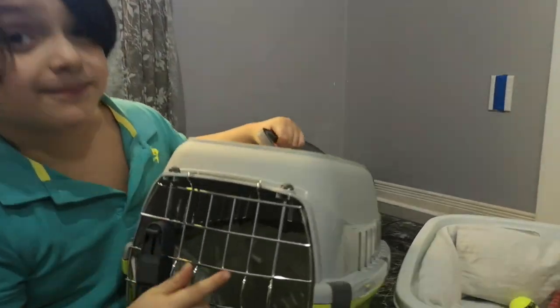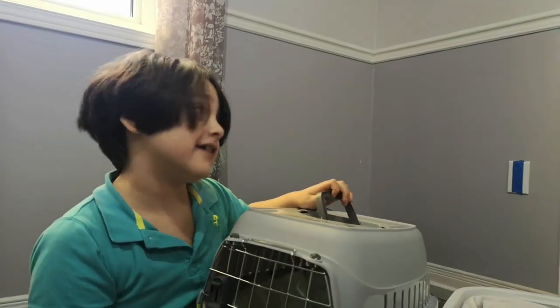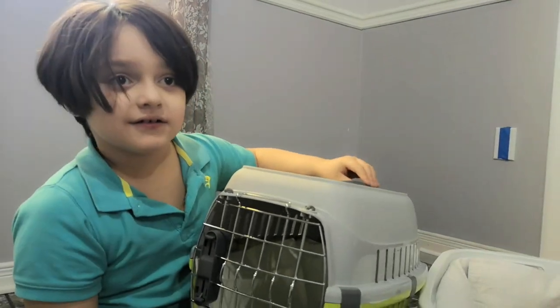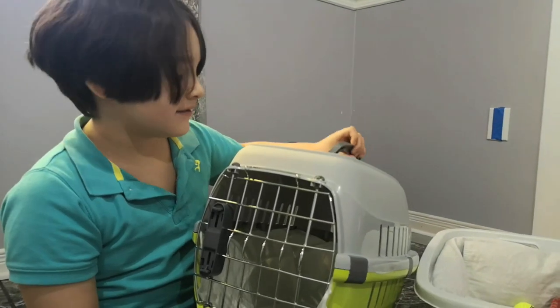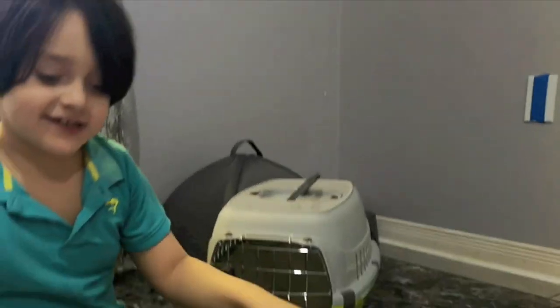This is the Sprinkles crate. Last time, when we got our kitty cat Sprinkles, we used this crate, and now we're going to use it for the doggy. And we put a pee pad in there. That looks nice and comfy in there.